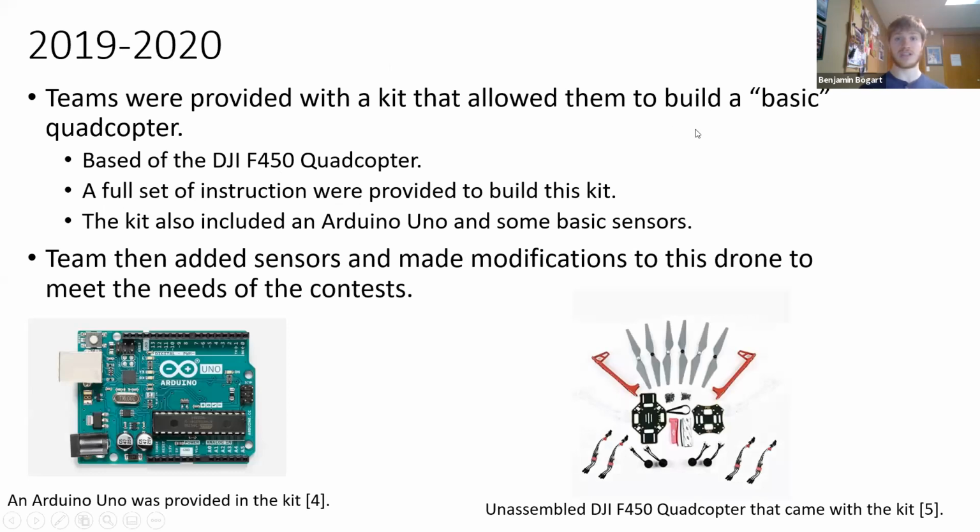The first year we did this contest, we provided teams with a kit that allowed them to build a basic quadcopter. I say basic because it was actually a fairly complex process putting the whole thing together. This kit was based off the DJI F450 quadcopter, but the parts for the electronics and things were compiled from a variety of different sources.